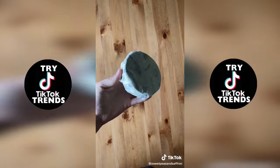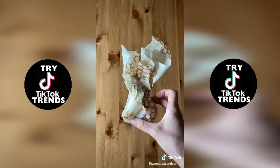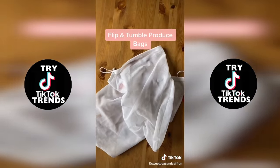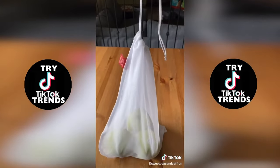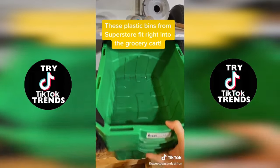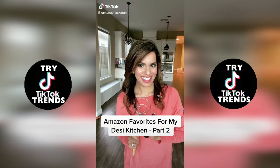We use it to cover bowls and we also will wrap entire vegetables in it. Reusable produce bags are another great way to avoid single-use plastics. These ones are sturdy, they have a drawstring, but my favorite are these plastic bins we've been using for 10 years to avoid bags.